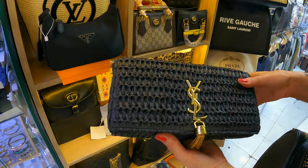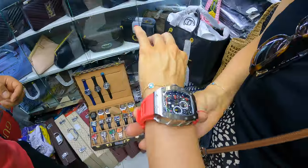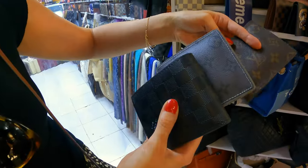We're in Marrakech, Morocco. We're at the central souk in Marrakech, and we're going to go and have a look around at some fake designer stores, looking for some designer bags and watches. So we'll take you along with us, so come and see what we find. Let's go.